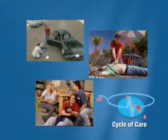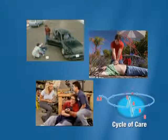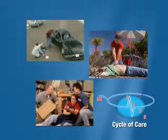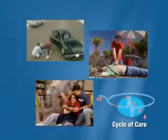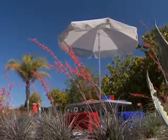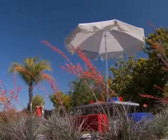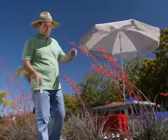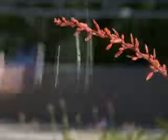Throughout an incident, you continually monitor the patient and use the cycle of care to guide you, ready to provide assistance based on what you learn from your assessment. Watch this emergency scenario, noting how the cycle of care guides the rescuer. After the scenario, we'll review how the rescuer applied each step.